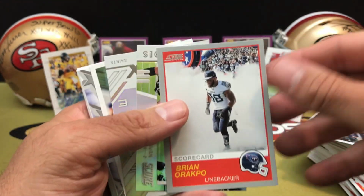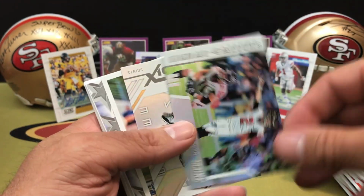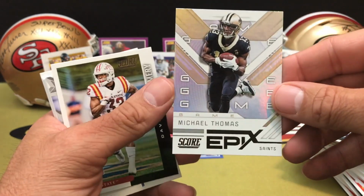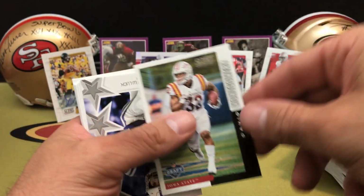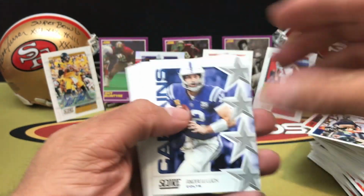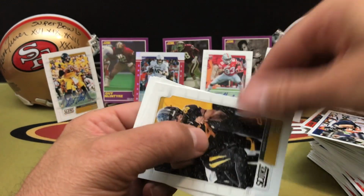Then we've got Brian Orakpo as our scorecard. We got signal callers for Matt Ryan. Epics game for Michael Thomas. We got a draft card of David Montgomery. We got our captains, Andrew Luck.